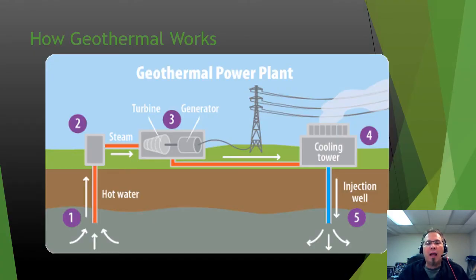So again, here's how geothermal works. You have steam here, that hot water that's in the ground naturally. It's just down there because you have all of this heat being generated from below. That hot water comes up, creates steam. That steam is then pumped under high pressure through a turbine, which drives a generator, which creates electricity. Then the water is cooled down and put back into the ground to help recirculate it, to sort of build the system back up.